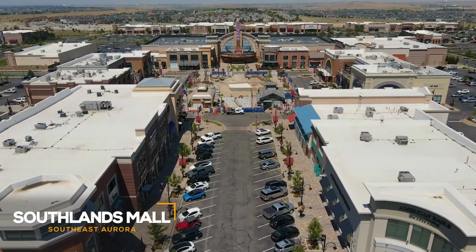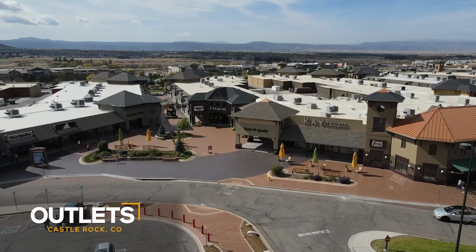You are not too far if you want to go to Southlands Mall in Southeast Aurora, or if you want to go down to Park Meadows Mall, which is right up the highway, or if you guys want to head down to Castle Rock and go through the outlets. Super cool spot.